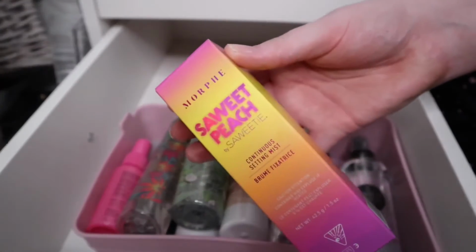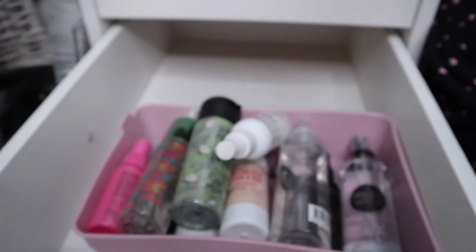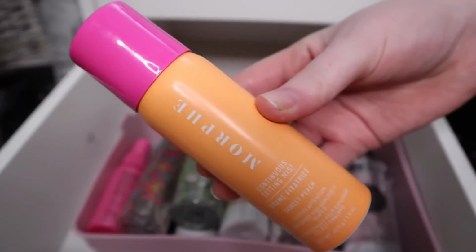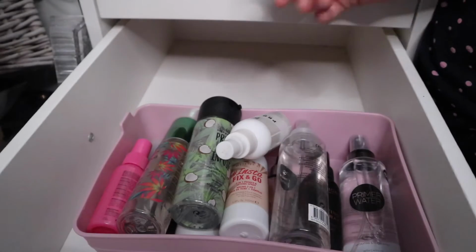Then I've got the Morphe Sweet Peach collab one. This one smells incredible. And I absolutely love it, and I wish it came in a bigger size because this one is so small, but it just smells amazing. But I like to preserve it because you can't get it anymore. Makes me so sad. What next?